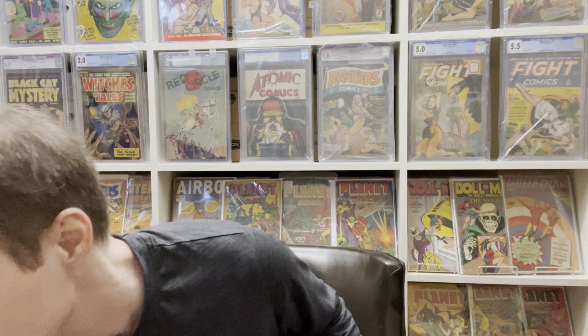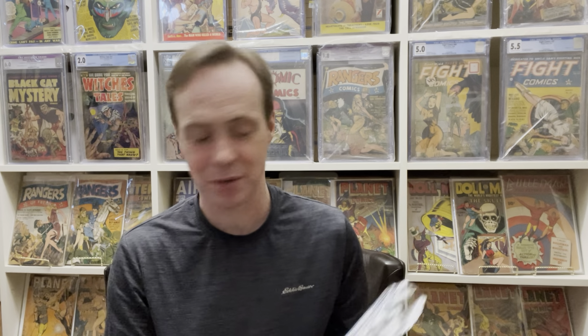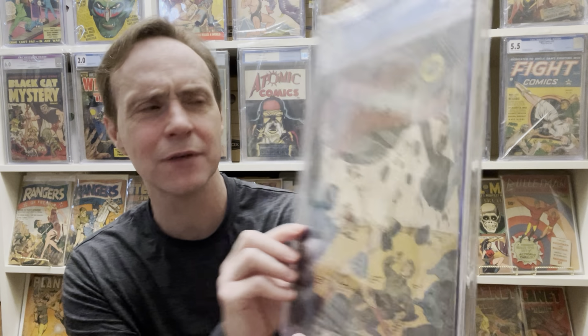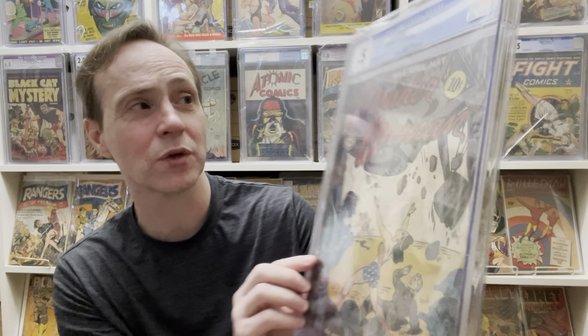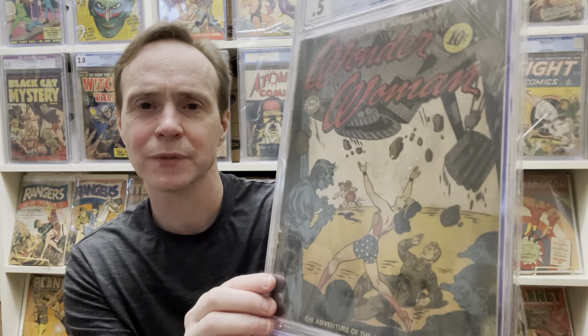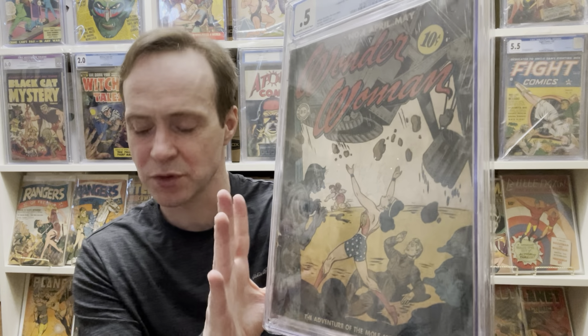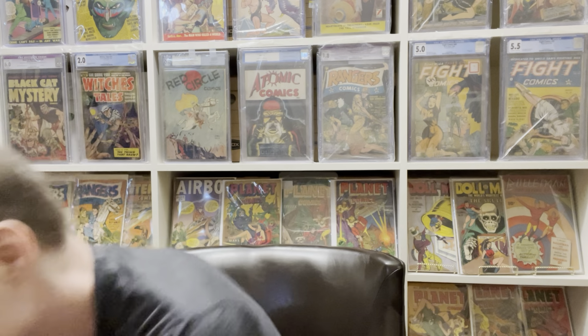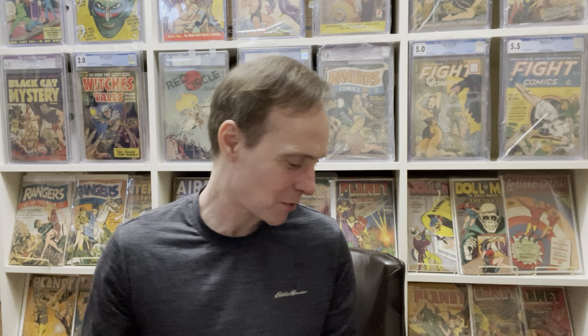And then we got, these are not in order, so it's going to be all over the place. So this is Wonder Woman number 4. I believe this is the first appearance. No, not the first appearance. It's a low grade. It's actually missing a page, so it's a 0.5. But it actually presents really well. Sadly missing a page. But yeah, that's Wonder Woman number 4.